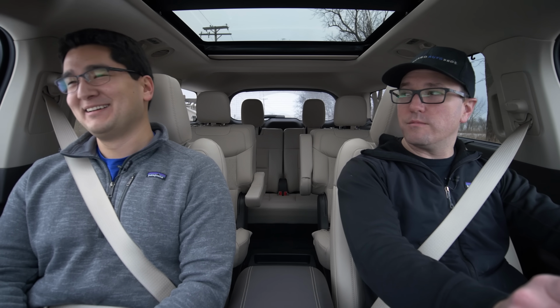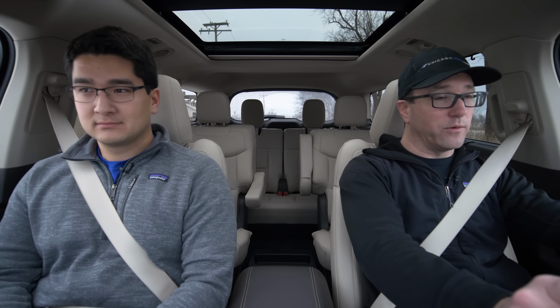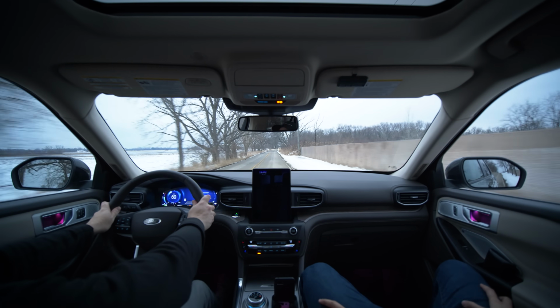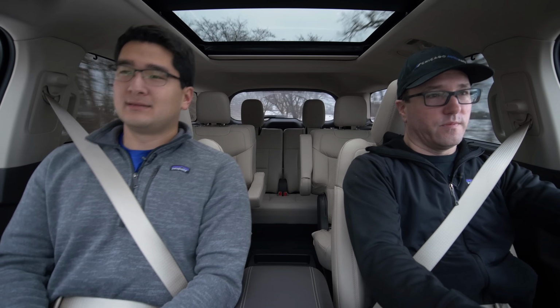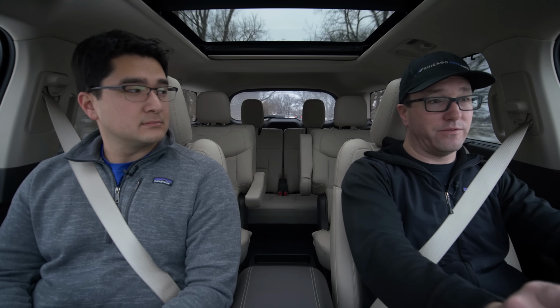Oh, the Ford Explorer, twin turbo 3-liter V6. I gotta wait for the start-stop to kick in. Oh, that's tough. Ford tough. There's no fake engine noise though, bro. You don't think so? No. Nope. Sounds normal. That's a big positive, and that's the biggest positive about this.